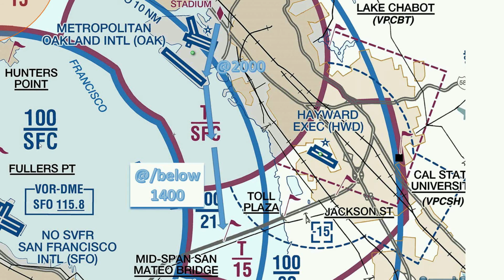Keep going from the Coliseum. We were instructed to descend down to 2,000 feet and fly directly over the runway 30 numbers at 2,000. After which, we went ahead and descended down to at or below 1,400 and headed straight for, as you can see here, the midspan of the San Mateo Bridge, and that's a reporting point.